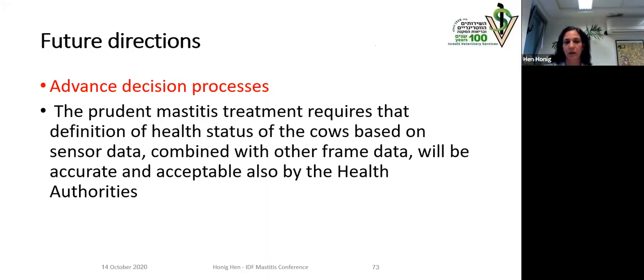On a future direction, advanced decision processes and prudent mastitis treatment are required, so that the definition of the health status of the cow, based on sensor data combined with other farm data, will be accurate and acceptable also for health authorities. So when I'm looking at it as a government, I have points saying that from this point we have a problem and we have to take more concern on herd level health, or we can relax. But it has to be accurately adjusted to the farm, because a large scale farm is not a small scale farm, and that's what we are lacking today.